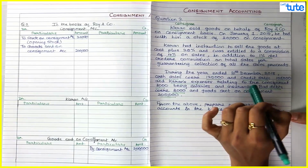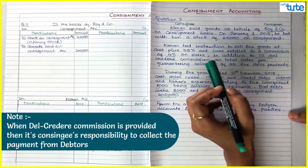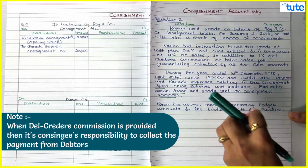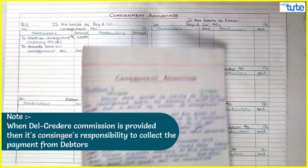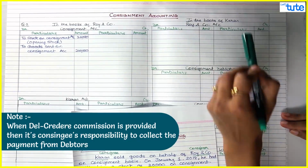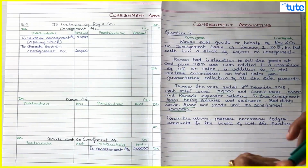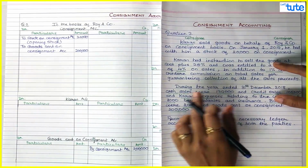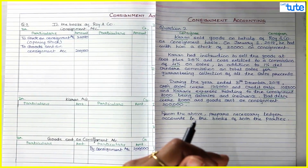Now this is very important. When the Del-Credere commission is given, all the debtors, collection from debtors work will be done by the consignee. So that is why we have prepared consignment debtors in the books of consignee. So how this will be recorded? First of all, cash sales. So what will be the entry for cash sales? It would be cash bank to sales.